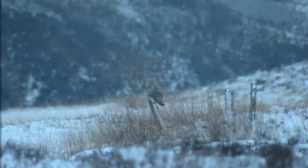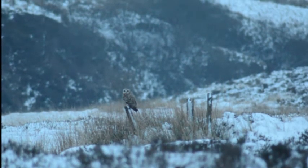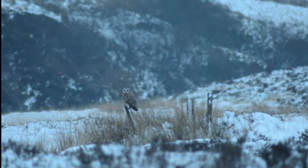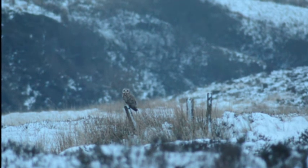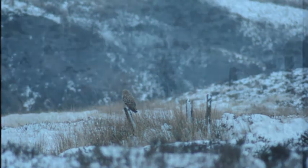The sight of any creature during winter is always a surprise, and this short-eared owl will surely be hungry to be out amongst the snowfall, especially when one would expect his quarry to be hibernating in the dense, frostbitten heather and bilberry.